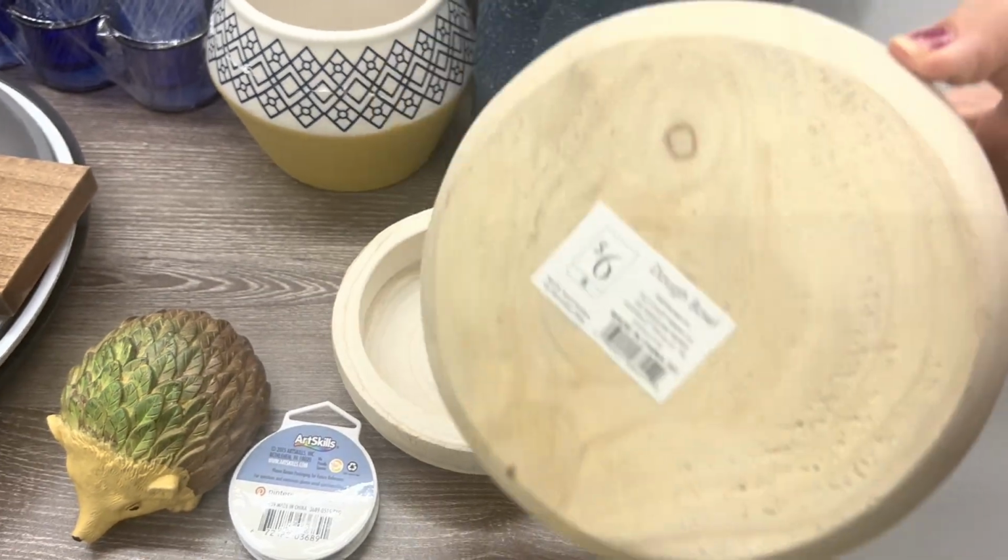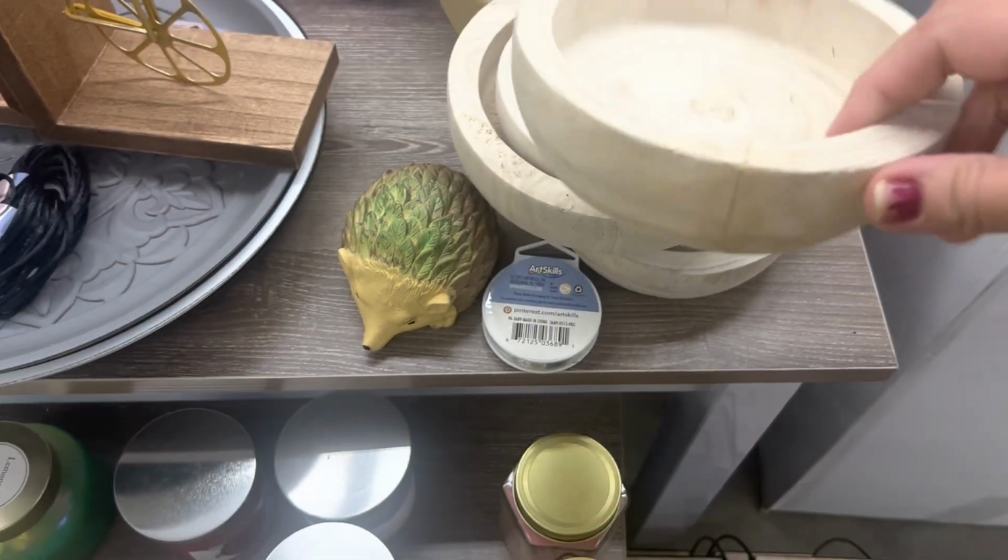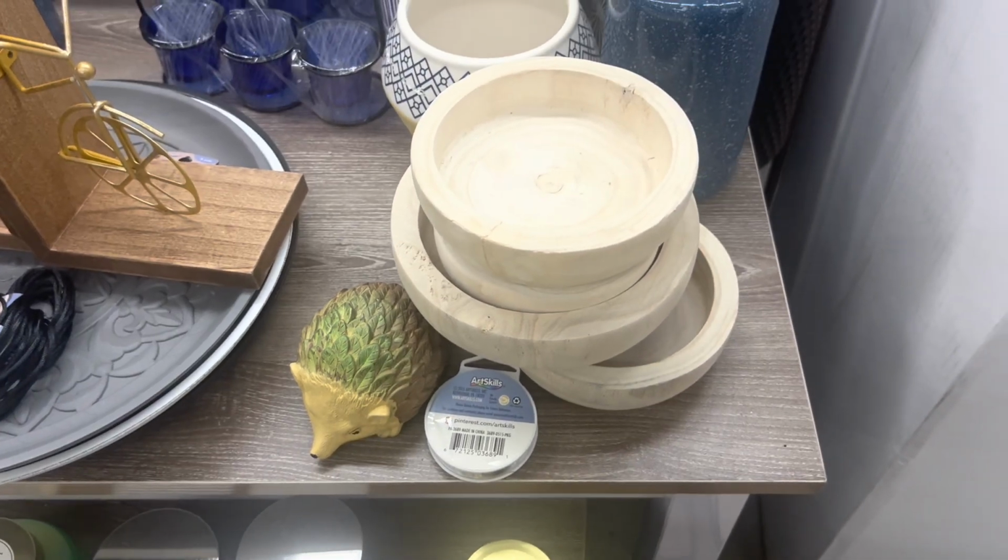Then I found these bowls, which I think they may have had last year as well. The large is $6, the medium's $4, and the small is $2.